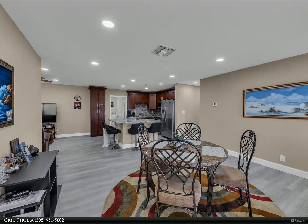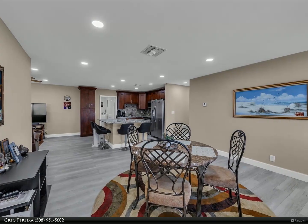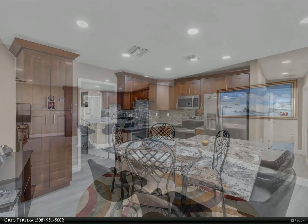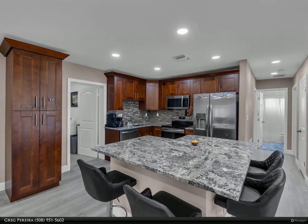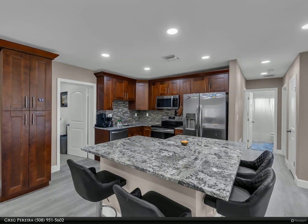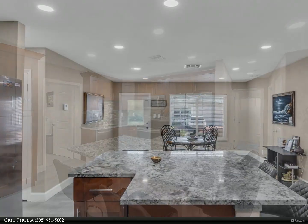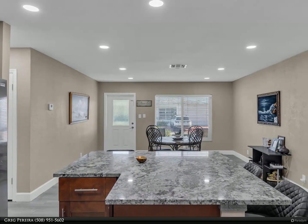The home also offers a generous utility room with a newer washer and dryer, recessed lighting in the living areas, and a fully renovated guest bathroom. Step outside to a charming screened-in porch, perfect for relaxation. The oversized carport provides ample parking.